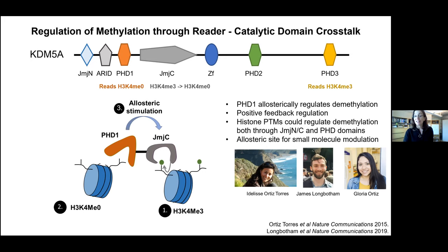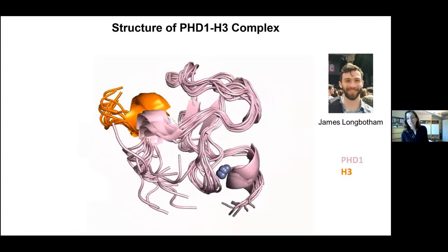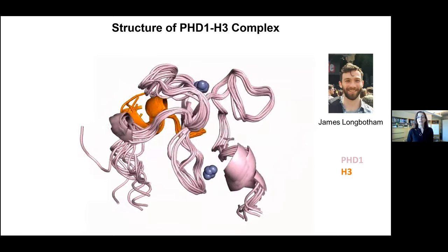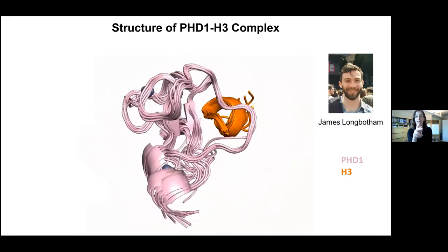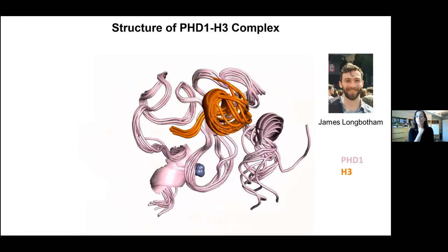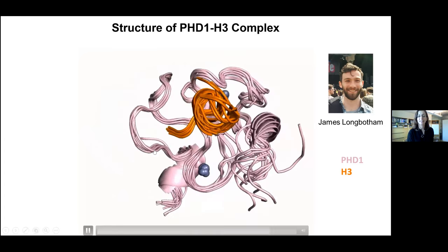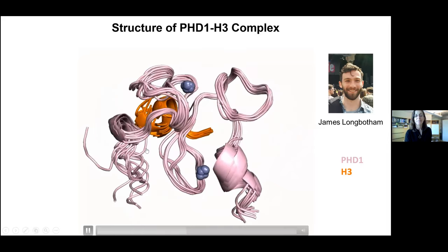What I'd like to tell you about today is work carried out by James on understanding the structure of the PHD1 histone 3 complex. What we are looking at here is the binding of histone 3 tail peptide to the PHD1 domain, shown in pink, which revealed the alpha helical conformation of histone 3 when engaged to PHD1. So just to broadly orient you, two zincs are shown in gray, the histone peptide is in orange, and the receptor PHD1 is in pink.